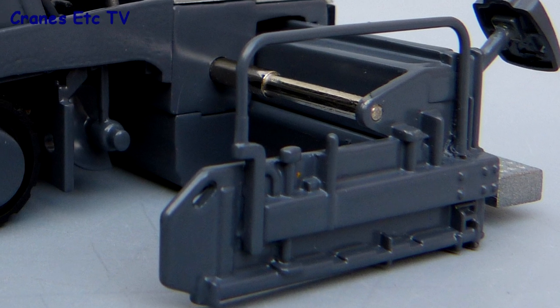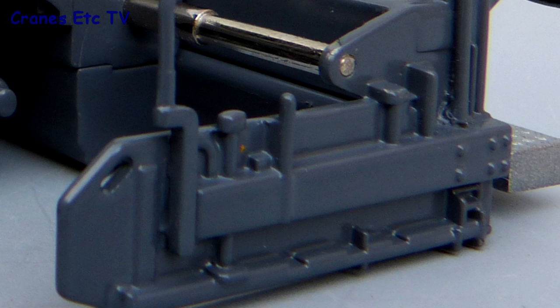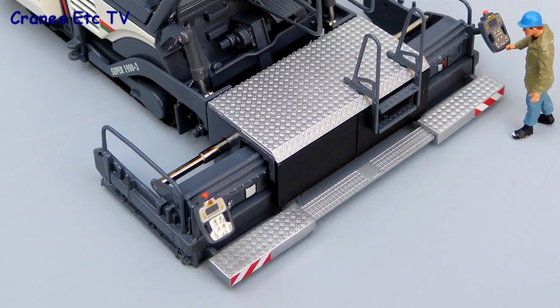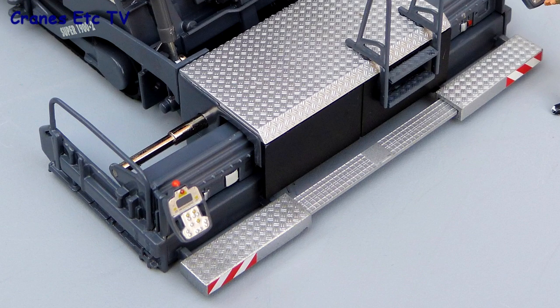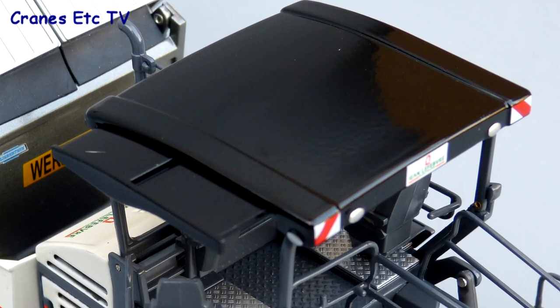Generally on this model, the quality of the metal casting is very high, it's very detailed, and really adds to the look of the model. There are more textured surfaces on the spreader, and all of the handrails and steps are also made in metal. In fact, even the roof canopy is made of metal, which is interesting as the real machine has a fiberglass canopy.